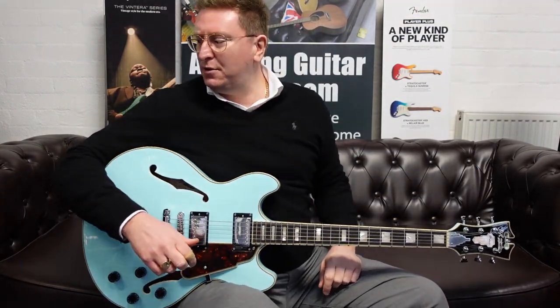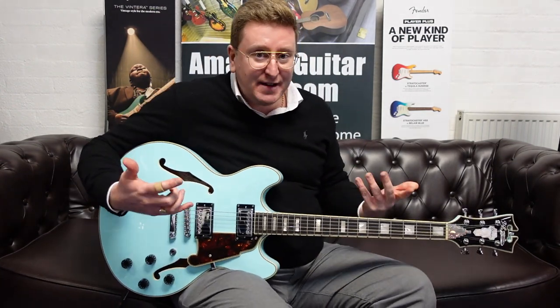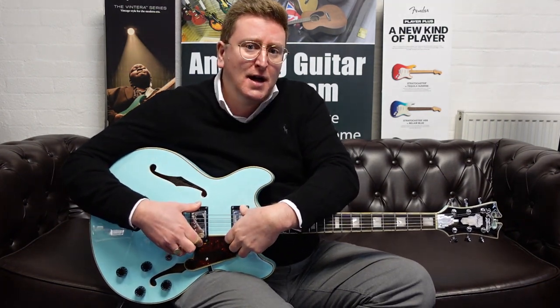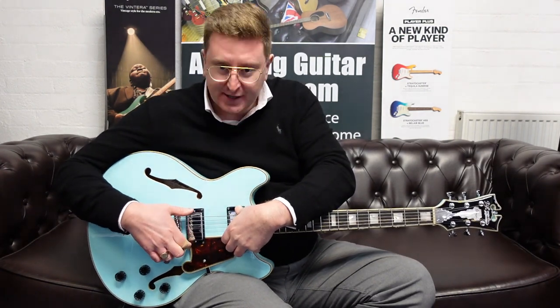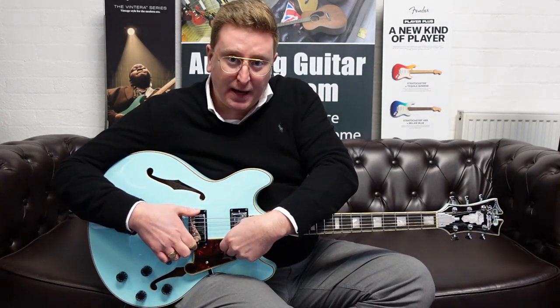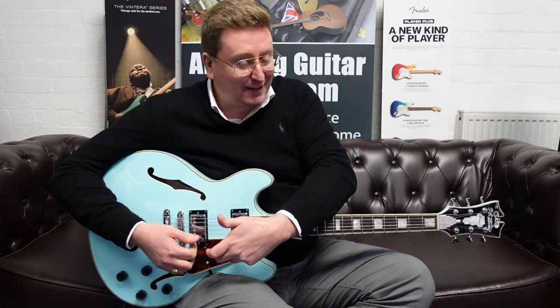So that little intro bit I was doing was in the neck pickup. So the control configuration is very simple. So you've got loaded Seymour Duncan. You've got a HB101 and a HB102 pickup built in. So the bridge is a HB101, and the neck is a HB102. Tone's beautiful. I've had a little play with it, and I've got to say, it's amazing.